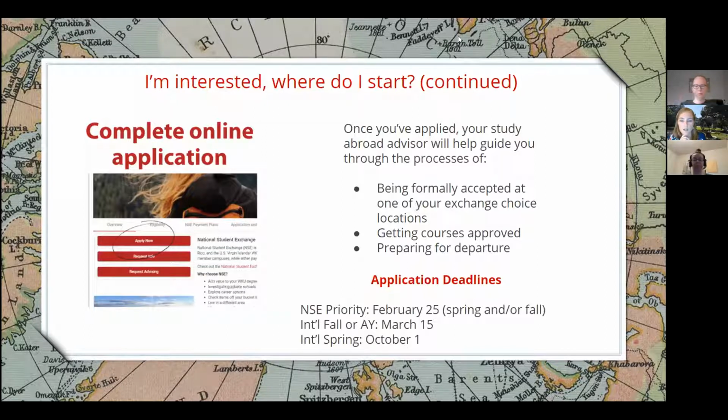Most of the international exchanges do require you to apply for a student visa, so you need time for that process.